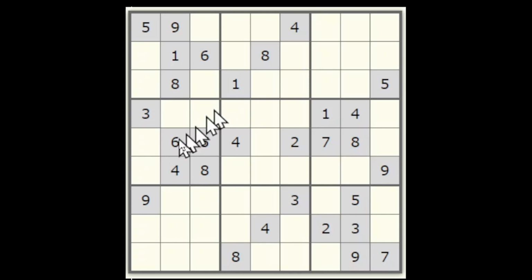Well, we can find a digit, we can find an 8. There's an 8 here and there's an 8 here. And there's an 8 down here in the bottom row, so this cell here must be an 8. And the 5 here and this 5 puts a 5 in this cell, doesn't it?